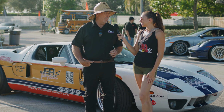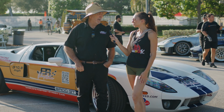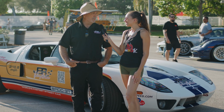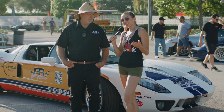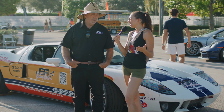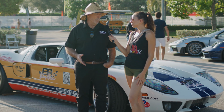There are 1.46 billion registered cars in the world. This is the fastest one. Wow. Faster than Koenigsegg, Bugatti, Hennessy, you name it. This car outruns them all. How, if you don't mind me asking and divulging a little bit of your secrets, do you get to 310? That particular run, I was only around 2,100 horsepower to the rear wheel.